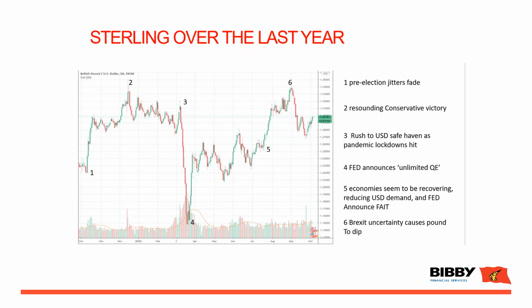But the Fed announcing unlimited QE was enough to weaken the dollar again. It also stabilised equity markets, global equity markets, which reduced this safe haven dollar demand, and we rallied again pretty sharply, and just gradually sort of meandered around. Equity markets again were supported, and with that, dollar safe haven demand reduces, and it sort of edged the pound higher.